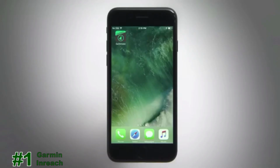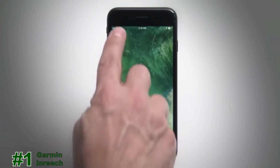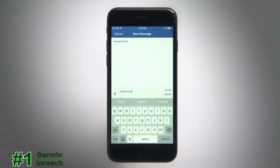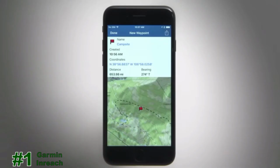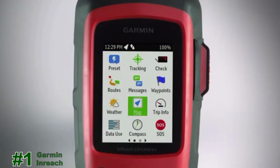If you have a compatible mobile device, turn it into a true off-the-grid companion by downloading the EarthMate mobile app and pairing it via Bluetooth with your InReach device. Once they are paired, you can easily type text messages and do everything you can do on your InReach device from your mobile device as well. Now let's take a look at what you can do with your device.